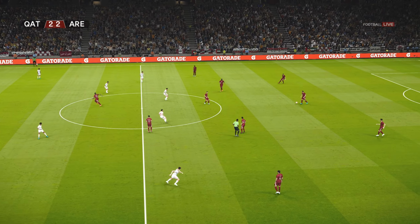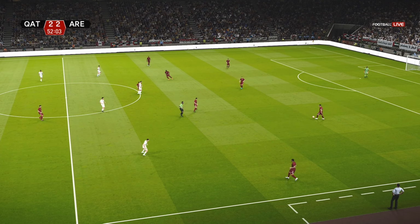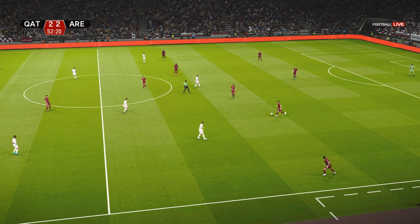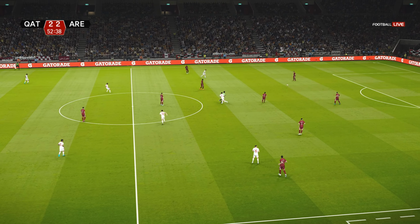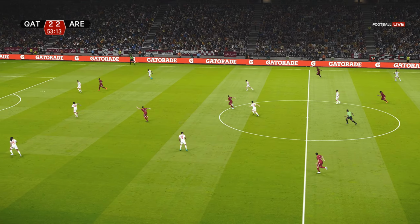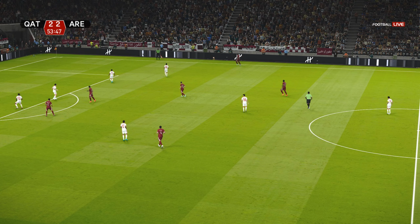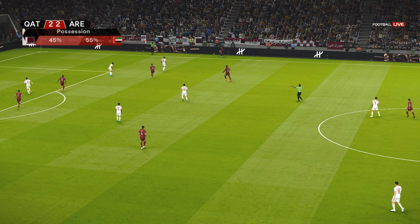This has become one superb game of football. Well, I think this is a case of anything you can do, we can do too. I mean, they're matching each other like for like here. Sends it forward. Cleared away. It'll be a throw-in.